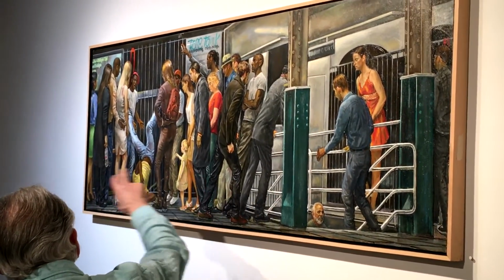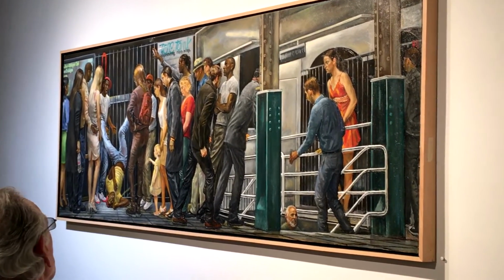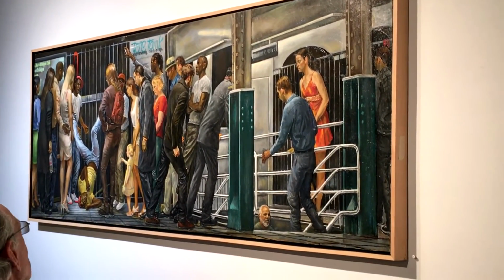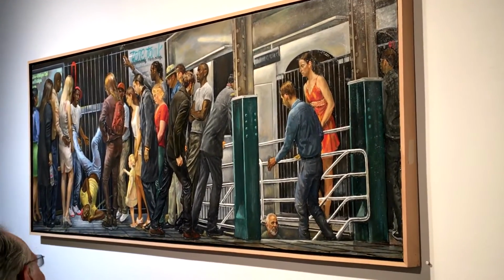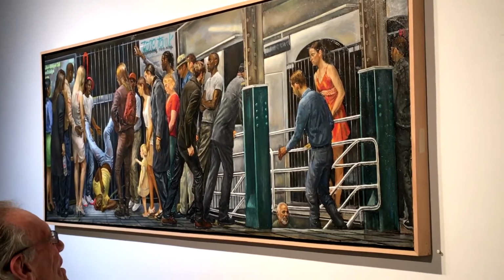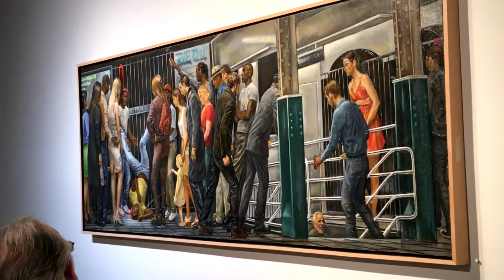Come on, Don, who's the girl in the dress? Fess up. Oh, no, they're all models, Charlie. I swear to God. I don't believe you. No, in this painting, I swear, the only personal thing is my granddaughter.